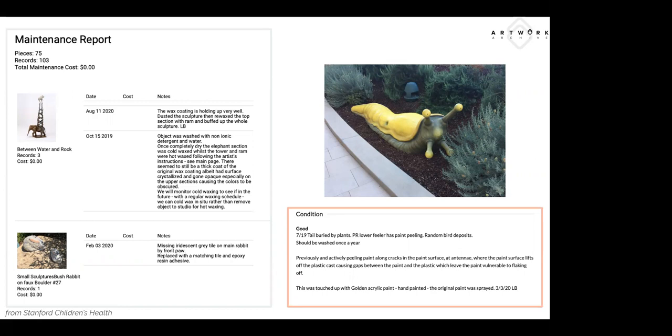Awesome. And I just have to call out right here that you are so impressive and have really earned a gold star in the way that you've tracked the condition of your art and worked with your conservator. So it's really impressive. So thank you for sharing. Thank you.